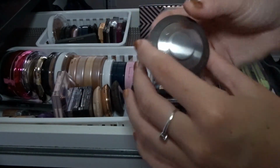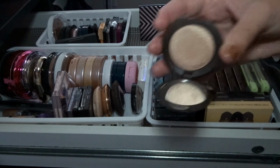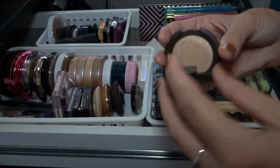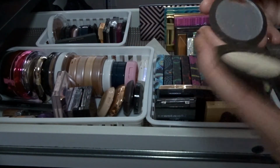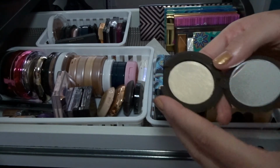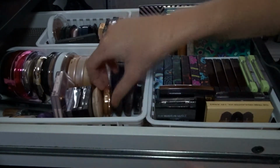I have 3 mini Becca blushes. This one is in Opal. These are really hard to read, holy cow. This one's in Opal. I'm sure everybody has seen what Opal looks like. I've used up an Opal before. I have Vanilla Quartz, which looks a little messy because I believe this one came to me broken and I just kind of squashed it back in there.